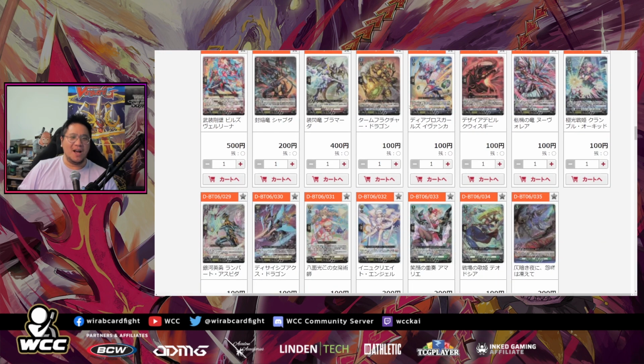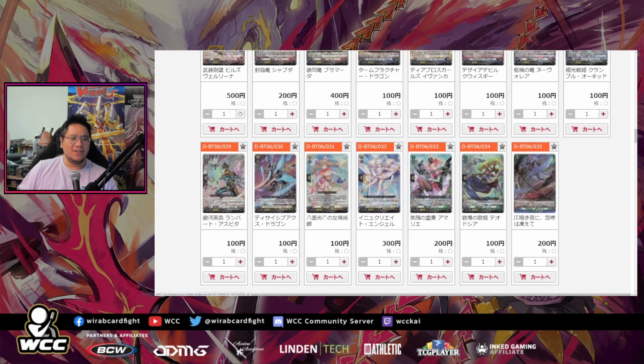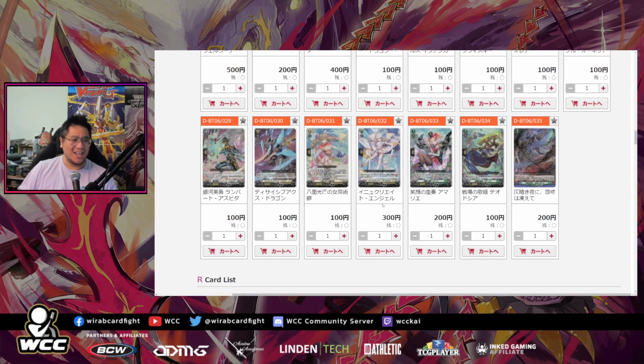So, double R's are a pretty good price, right? Only the Jiva stuff is big expensive. It's like 500 for builds, because it's the most staple card in existence. The rest of it is just fine. I guess this Hexa Orb thing, this is a Hexo Orb, right? Yeah, this one was the counter.